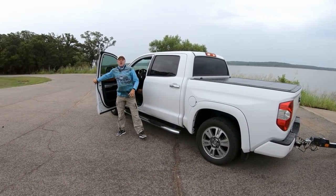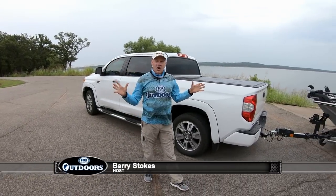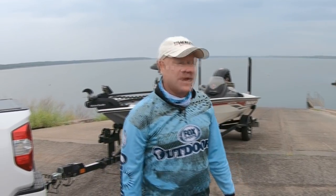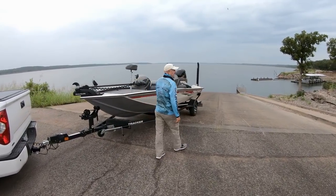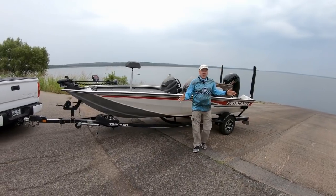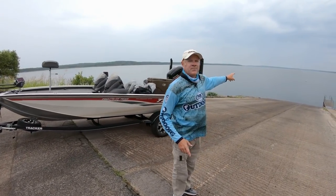Hi everybody, the show goes on the road today. Glad to have you along with us. We've driven a long way from where I live, and we are coming to you from as far north in Oklahoma as you can go and not go across the border into Kansas. Now, we're traveling today with the beautiful Tracker Pro Team 195 40th Anniversary Edition. I love to fish out of this boat. It travels well, it'll go anywhere, and on today's show, we are gonna take it out there.